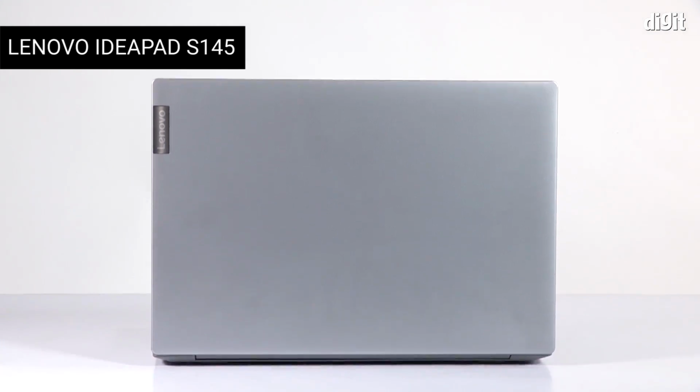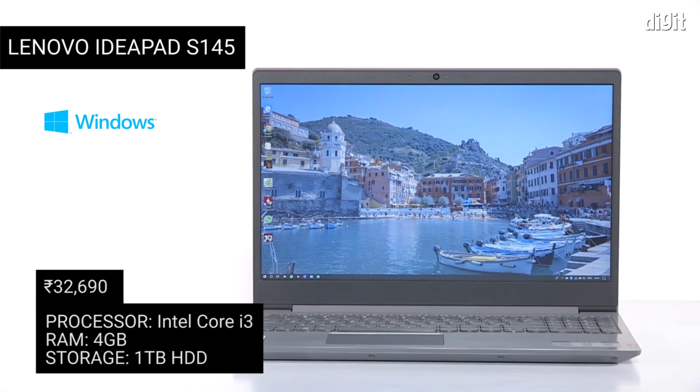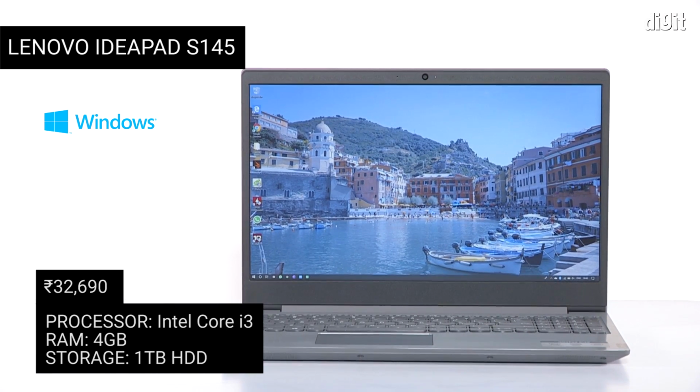Let's compare that to a Windows-powered equivalent in the same price range. For our video, we thought we'd pick the recently launched Lenovo IdeaPad S145. For 32,690 rupees, you get it with an Intel 8th Gen Core i3 CPU, 4GB of RAM, and a 1TB hard drive with integrated graphics. Let's see how the two compared.